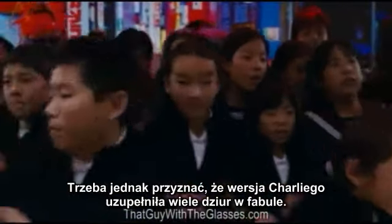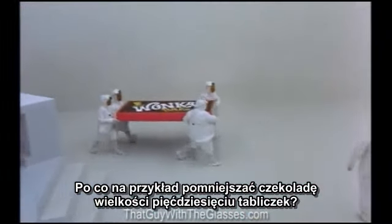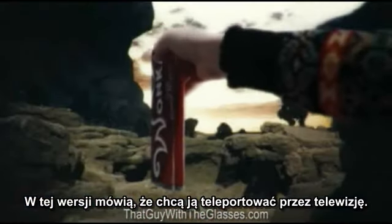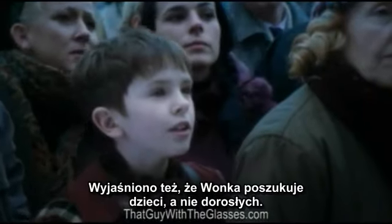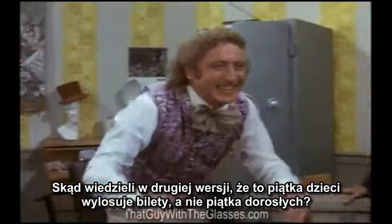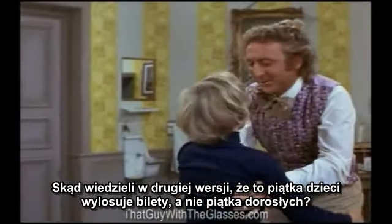Now granted though, the Charlie version did update a lot of plot holes. Like, why shrink down a giant piece of chocolate that could make like 50 bars into one? In this version, they actually say they want to teleport it through television, which is a lot more clever. They also explain that Wonka is looking for children to win the golden tickets, not adults. I mean, how did he know in the other version that coincidentally 5 children and not 5 adults would find the tickets?